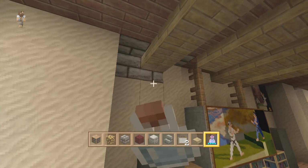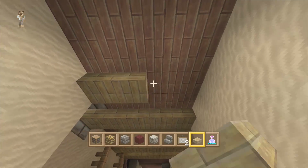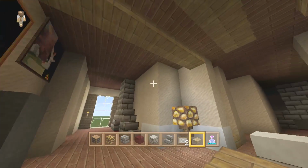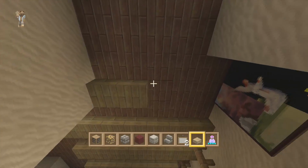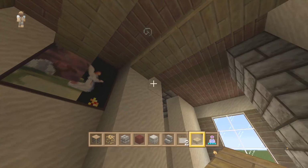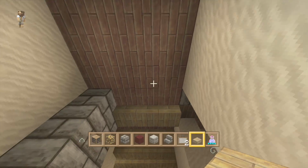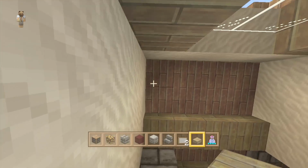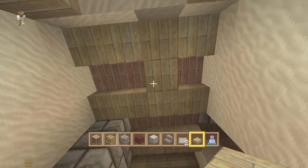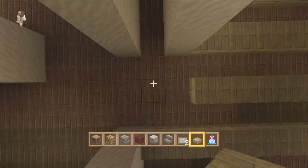Did I break a painting? Yeah, I did. Oh well. I'm not really a big fan of paintings anyways. Alright, so let's do this all the way out through the living room. There we go, that one broke. I was like, come on, break. And there we go. So there we go. Just add a little bit more look to the house.